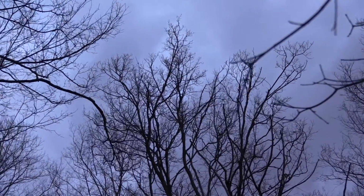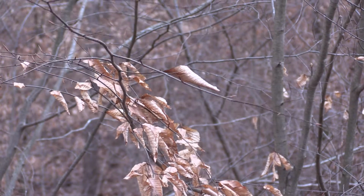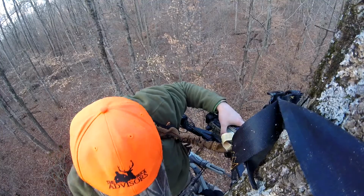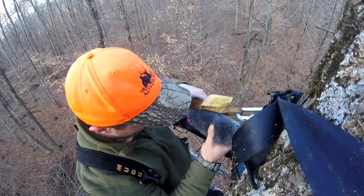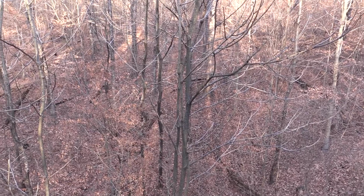Well, I'm back up in the stand again, kind of just going through the motions of deer season at this point, trying to finish out the season strong. We've got a week left here in Indiana. It's week 13, week 14, whatever the last couple of weeks are for your state's deer season. It usually comes down to one thing, and that's filling the freezer up and late season doe management.